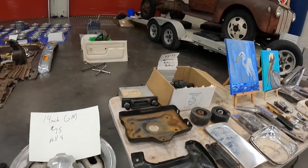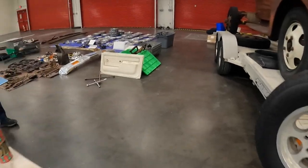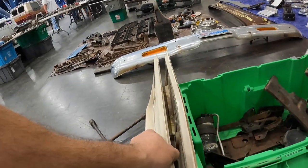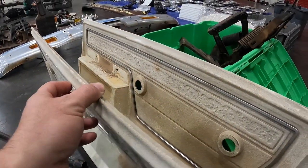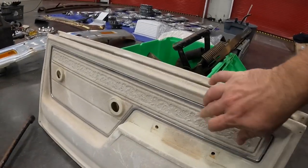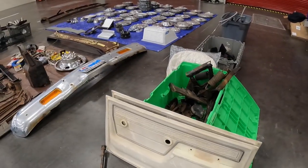Oh, okay. Hey, look at these real fast. What is that? They're just 72 door panels. They had like three different trim levels. It's like the medium one, because the top one would have wood grain if it was like Cheyenne, I think. Super Cheyenne. Super Cheyenne, yeah.